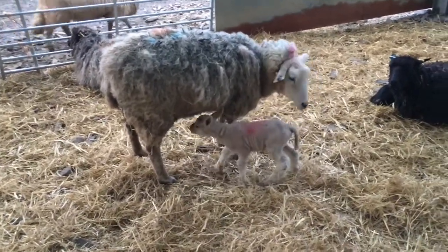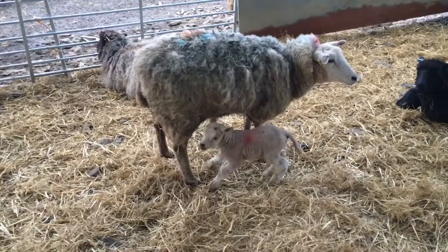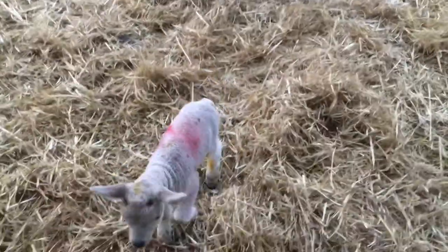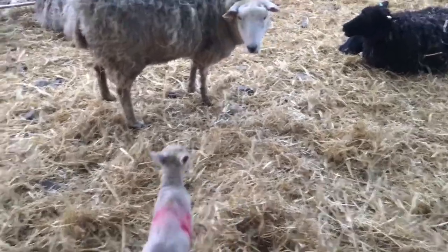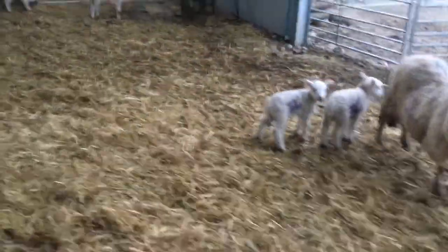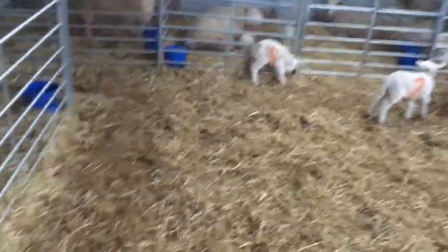This is Lucky. She actually lost her lamb, so that's actually not her lamb. It was a Molly lamb we got off another ewe. So we adopted it onto her, but she's quite happy with him now. Nice little guy, rather curious. Not the biggest lamb, but he's one of multiples, so he'll grow though. So we've had, yeah, he's quite big.